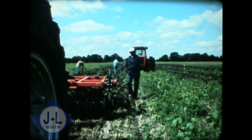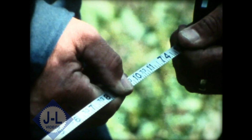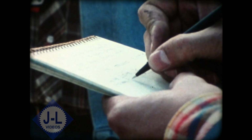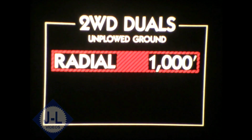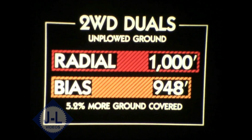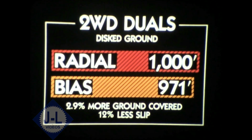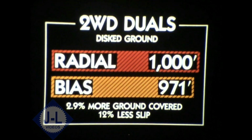In all tests, elapsed time and wheel revolutions were virtually identical, so the only significant difference was in the amount of ground covered, and that relates directly to acres per hour, one of the most important factors there is in determining farm productivity. The results? In this test, the two-wheel drive tractor with radials covered 1,000 feet of unplowed ground, while the one with bias tires traveled only 948 feet. That's a difference of 5.2% with a 19% reduction in wheel slip for radial tires. The difference on ground that had been disked was 2.9% and 12% less wheel slip with radials.